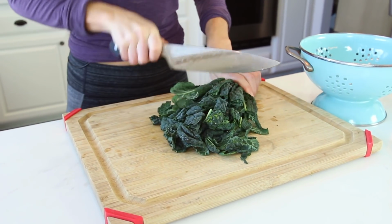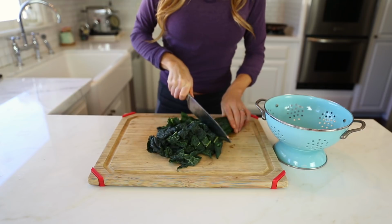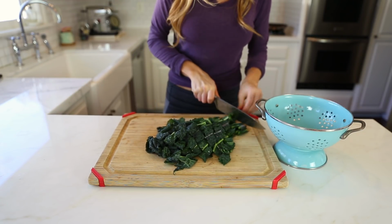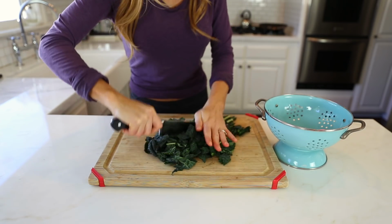Okay, so we're gonna chop up the kale after rinsing it. This is just like dinosaur kale. There's all different types. This is the really thick, crunchy kale. So give it a nice little chop.